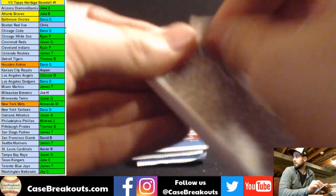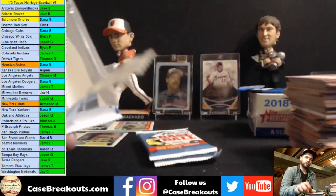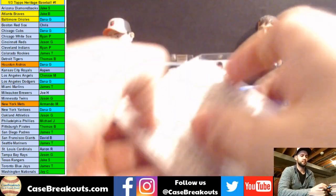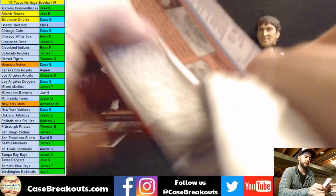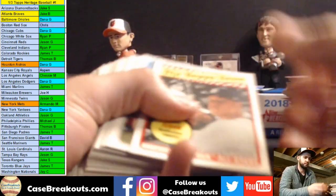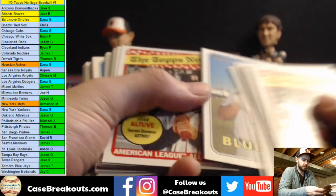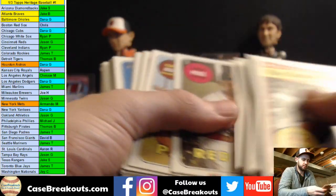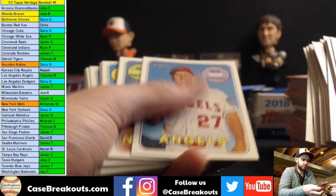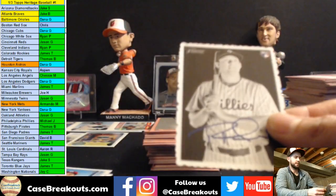Contact's bugging me. Alrighty, last pack of box number 3. Reese Hoskins for the Phillies. Facsimile.